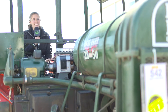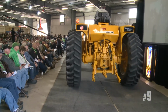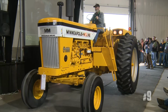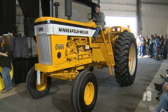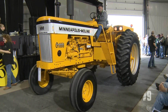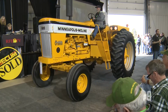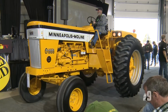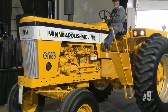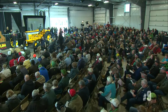Number 9. The 1969 Minneapolis Moline G1000 Vista. This is something you don't see every day either. No, and I'm sitting here, I'm kind of wiping my chin. I've been drooling over this tractor. You don't see many of the G1000 Vistas, and this one here, just an immaculate restoration, professionally restored, all new Firestone tires. You sit up nice and high on this tractor. It's got 3-point dual hydraulics.